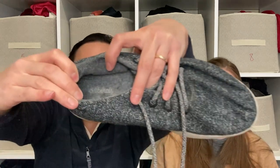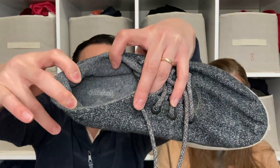So here we have some Allbirds. We have never sold this brand before, but we are excited to find it. We know that there's kind of something iffy with Allbirds on eBay, so we probably won't list them there, but we'll list them on Poshmark and Mercari and Facebook Marketplace and hopefully sell them there.